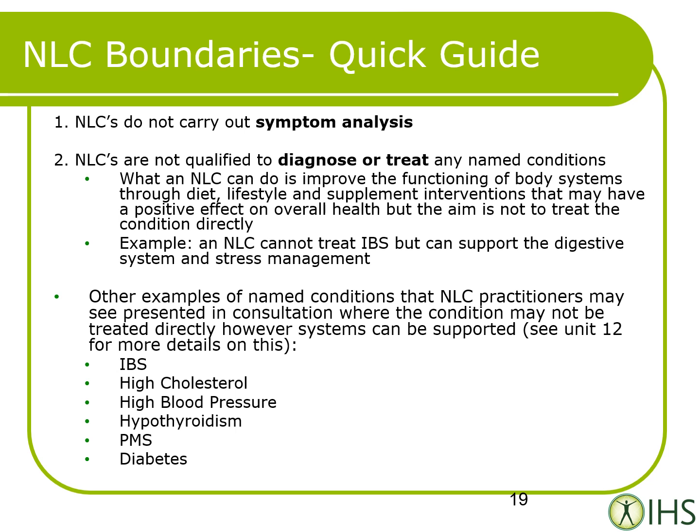So the first one is NLCs do not carry out symptom analysis. So this needs further study in order to be able to do that. So for example, if you were to go on and do our nutritional therapy course, this would be part of your training. But for a 1 year course, it's not possible to move into the arena of symptom analysis. So this is a referral really in case of something like a red flag that you're spotting in the consultation, and we have guidelines to help you on this.